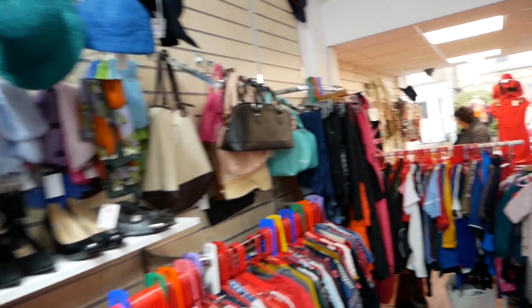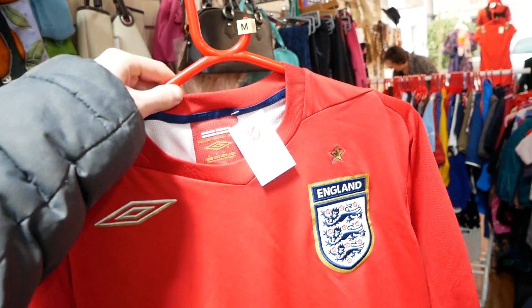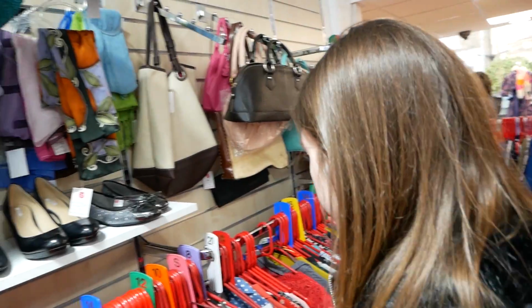Random England shirt for £4. I'm going to buy it. It's the first purchase of the episode. We have £96 left to spend.